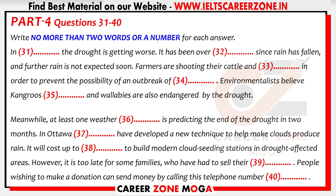Meanwhile, at the CSIRO laboratories in Ottawa, encouraging developments have recently been made in the process of cloud seeding, a process by which clouds can be forced to make rain, and research scientists are to begin conducting trials of a new technique involving lasers later this month. If successful, the state government will be asked to contribute up to $5 million to establish permanent cloud seeding stations in areas most likely to be affected by drought in the future. For many farmers, though, any breakthrough will have come too late.